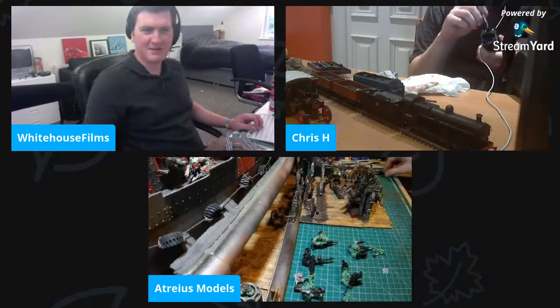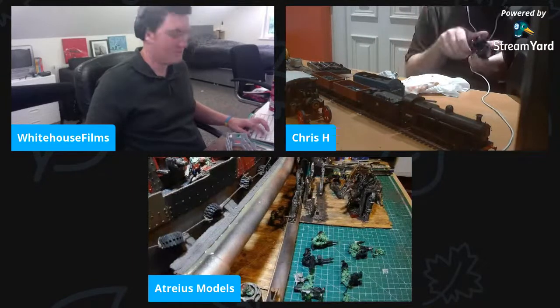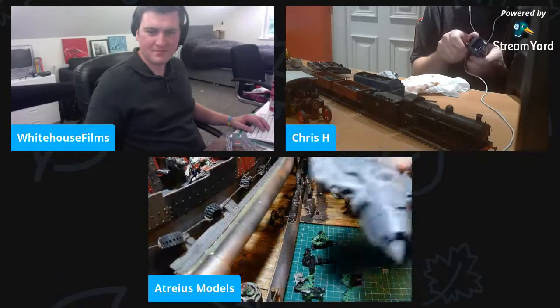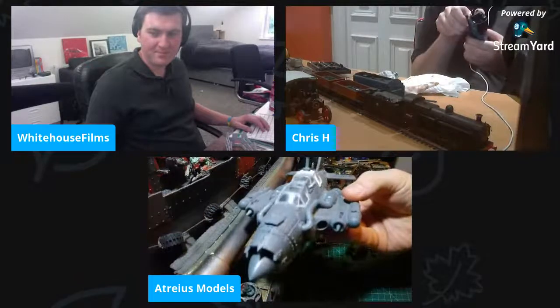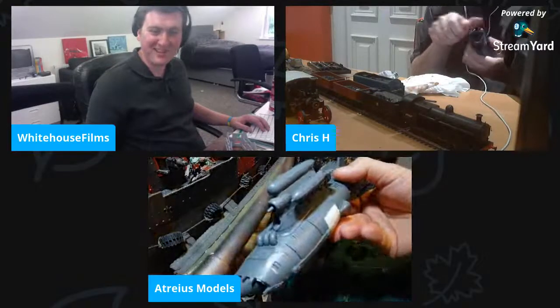Oh yeah, I forgot to ask Ben. What are you working on tonight? Well, original plan was to work on this. Ooh. Which is an Orc plane kit bashed into a submarine. Oh, sweet. That's actually really good, actually.